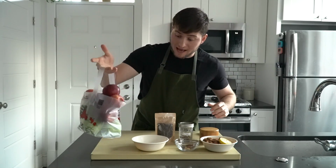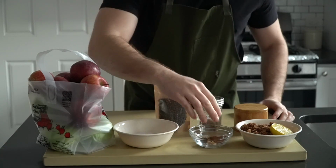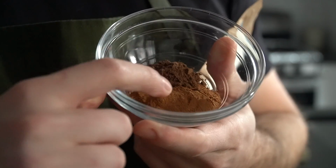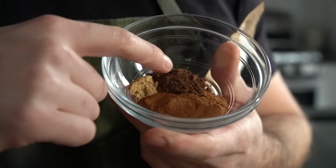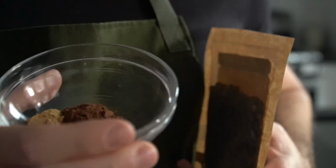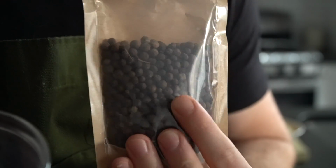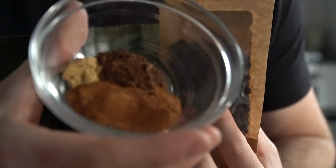Here we have our freshly plucked apples, dark brown sugar, salt, tapioca starch, half a lemon, and our spice blend. So here we have some ground cinnamon, some ground ginger, some ground allspice. This, my good people, is whole allspice berries. That's what whole allspice looks like before I ground it into that.